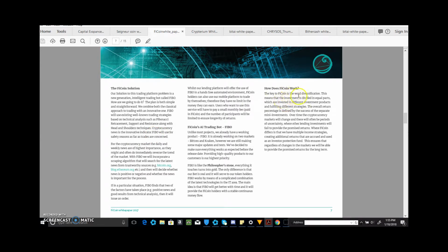The key to FiCoin is the word diversification. This means that the investment is divided into equal parts, which are invested in different investment products and fulfilling different strategies. The overall return percentage is defined by the success of the separate mini investments, not just one. Over time, the crypto market will change and there will often be periods of uncertainty. Where other leading investments will fail to provide their promised returns, where FiCoin differs is that we have multiple income strategies, creating additional returns that are accrued and used as an investor's protection fund. This ensures that regardless of the changes in the market, we will be able to provide the promised returns for the long term. So they're in it for the long haul.